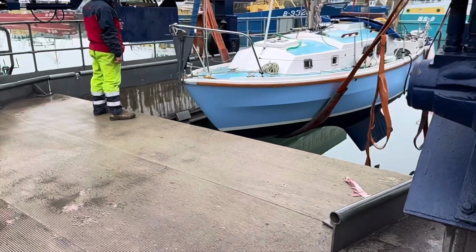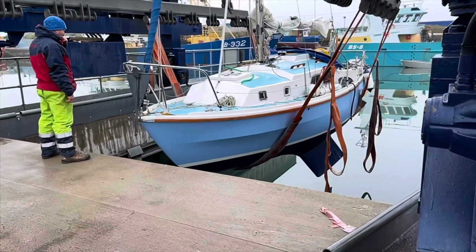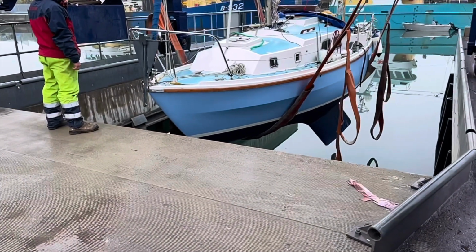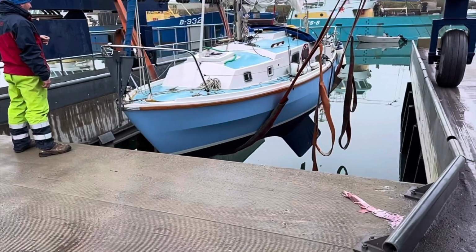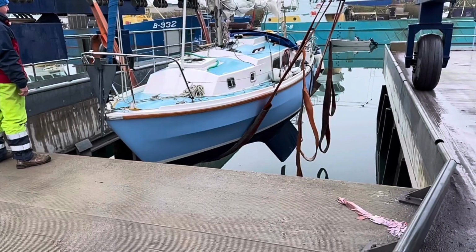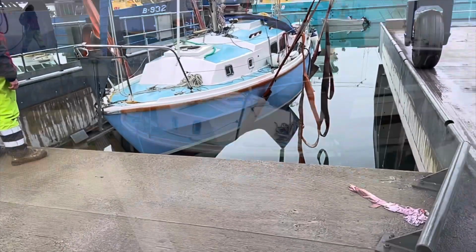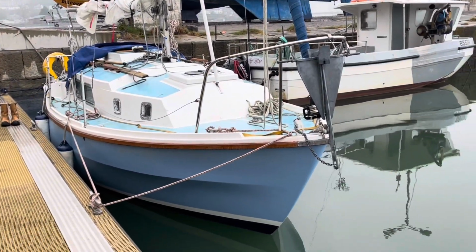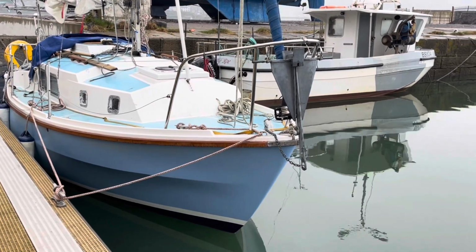That moment of dread as she's lowered into the water, just hoping everything's sealed and there are no leaks and everything is going to work all right. But until you've checked everything, you really don't know. And it's a lot of money to spend to put something in the water only to find you've got to take it back out again. Dolly's in the water, looking good now. And we're off.